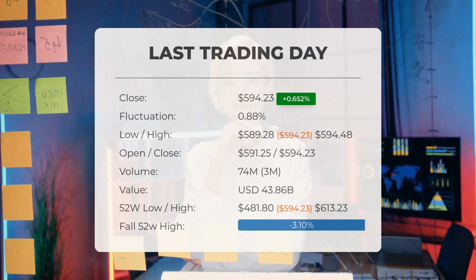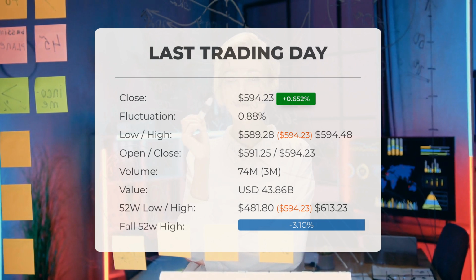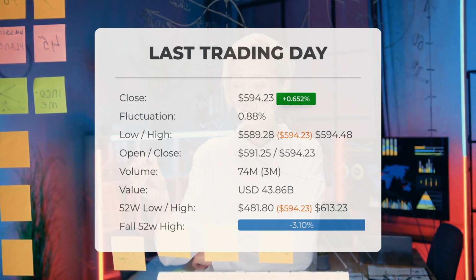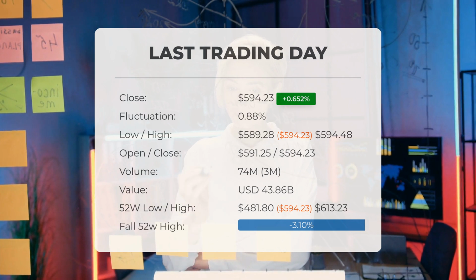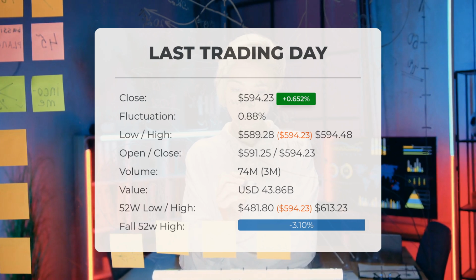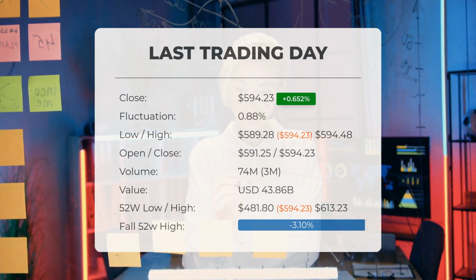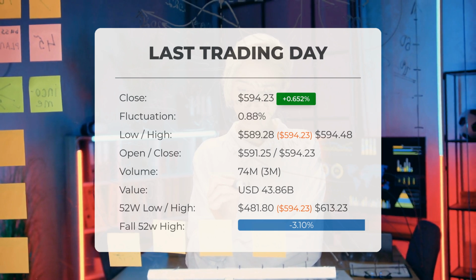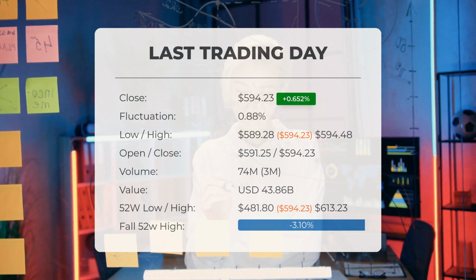It will be interesting to see whether this upward trend continues or if there will be a short pause in the coming days. During the last trading day, the ETF fluctuated by 0.88%, reaching a low of $589.28 and a high of $594.48. The price has increased in 7 of the last 10 days and is up by 4.85% over the past 2 weeks. Additionally, trading volume increased on the last day along with the price, which is a positive technical indicator, with 3 million more shares traded than the previous day. In total, 74 million shares were exchanged for approximately $43.86 billion.